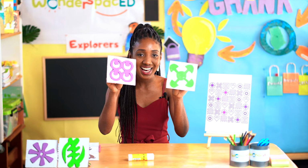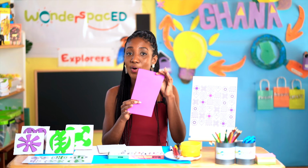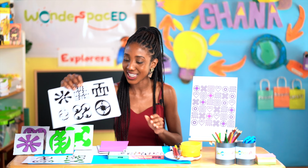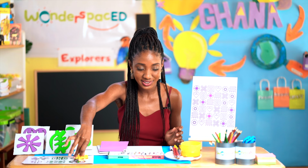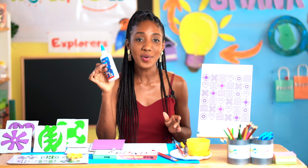For our Adinkra printing and stamping activity, you're going to need a few items. You're going to need cardboard, foam paper, printouts of some Adinkra symbols that will make it easier. You're going to need scissors to cut those out. You're going to need some paint, watercolor will do, some paint brushes, water, and some glue. Are we ready to start? Yeah.